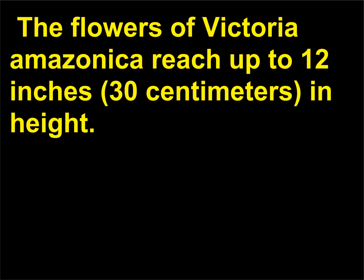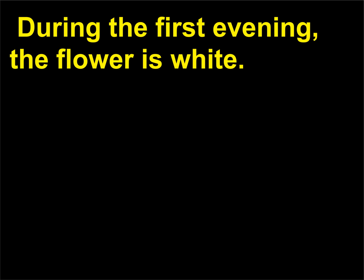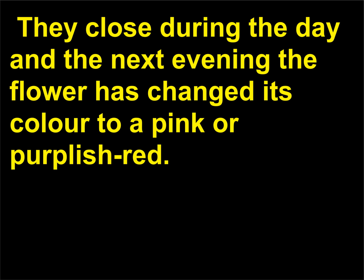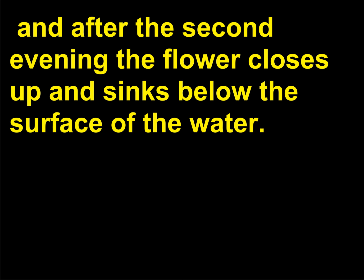The flowers of Victoria amazonica reach up to 12 inches, 30 centimeters, in height. The flowers open at dusk and are only open on 2 successive nights. During the first evening, the flower is white. They close during the day and the next evening the flower has changed its color to a pink or purplish red. Each plant only has one flower at a time. And after the second evening the flower closes up and sinks below the surface of the water.